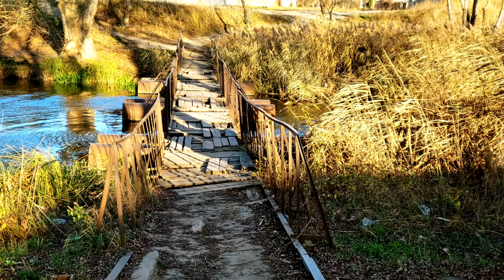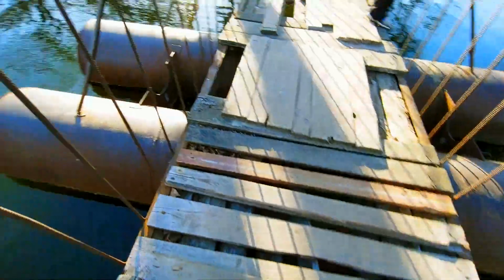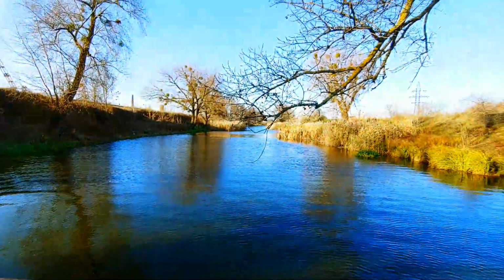And just take a look at this bridge. A bridge that's barely staying up, or it's almost collapsing. This is a bridge on a footpath, there's no maintenance at all. The bridge is collapsing, but still lots of people walk across it.